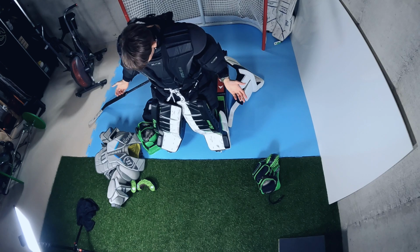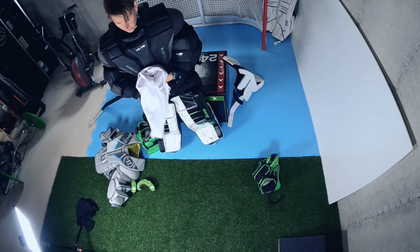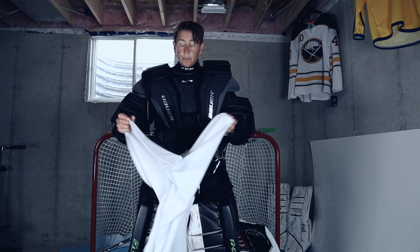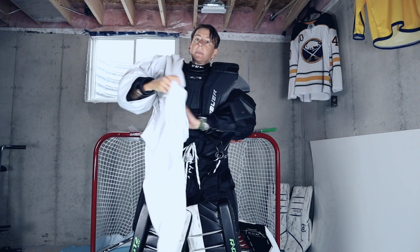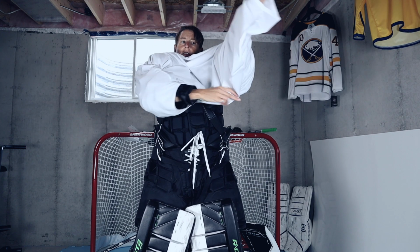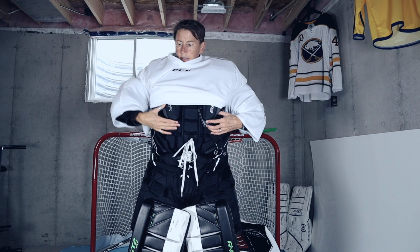So that's that. Then the jersey. So again, with my other chest protector, my Warrior chest protector, I felt like I could never get my jersey on. Or it was like a major victory if I managed to get my jersey on. Whereas this one, it feels pretty easy.